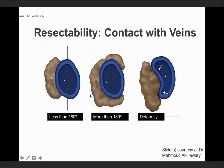So when we look at the veins, when we think about staging, you'll hear that they talk about less than 180-degree involvement. And I just wanted to show you a couple pictures of this is what less than 180-degree involvement would be. This would be more than 180-degree involvement. And then obviously a deformity suggests that there's actually growth or invasion into the vessel that, again, could make it difficult for the surgeon to go in and remove it surgically and not leave behind any tumor.